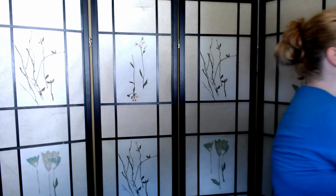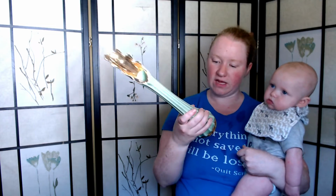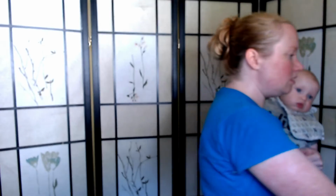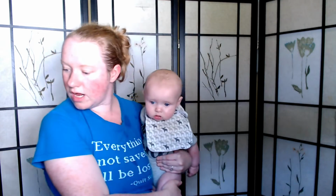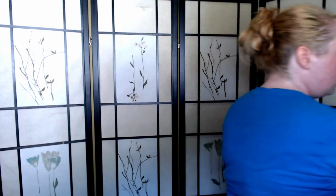But anyway, I got this vase. I feel like I've seen this one listed, but I cannot find comps. So if somebody can tell me what the style or even what this is called, that would be awesome. I got that for, what did I say? $2, and I'm going to list it for 20.